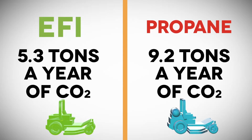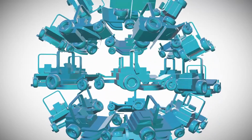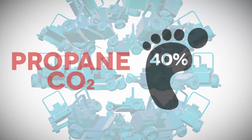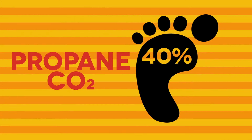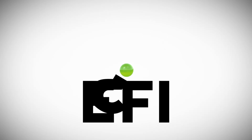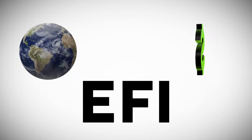An EFI engine produces 5.3 tons of carbon dioxide a year when running 600 hours, while the same tractor with a propane engine produces 9.2 tons of carbon dioxide a year in the same amount of time. Propane, although it burns cleaner, requires more fuel to do the same job as EFI, and actually increases propane's carbon footprint versus EFI by over 40%. Yeah, we think that's a lot too. So, here's the question. If an EFI engine choice is better on the environment and can save you some serious money, why not take a closer look?